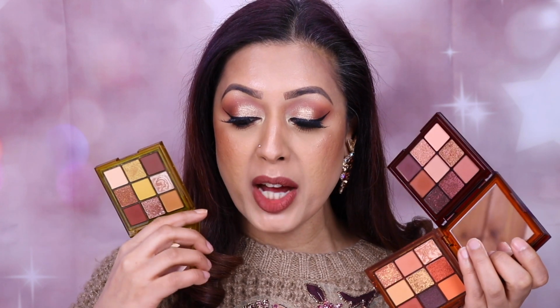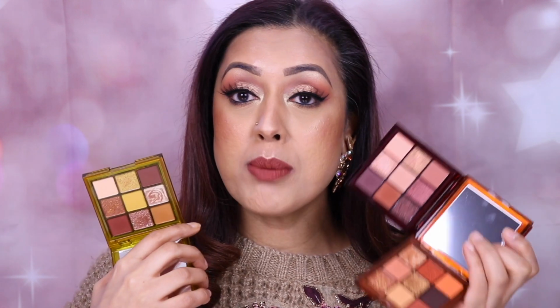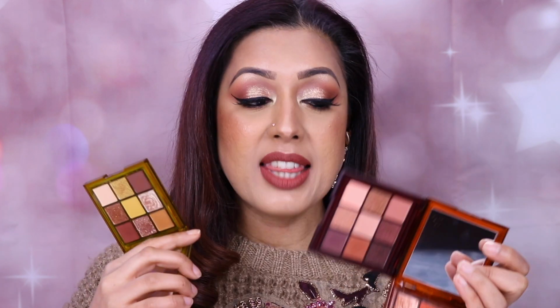So today I'm going to be doing a review as well as a demo of the brand new eyeshadow palettes by Huda Beauty from her Obsessions eyeshadow palettes range. These are the Brown Obsessions palettes. This is the latest release for kind of spring summertime, and generally Huda tends to release three years ago, I've noticed, and this time she's finally come out with an actual brown range.